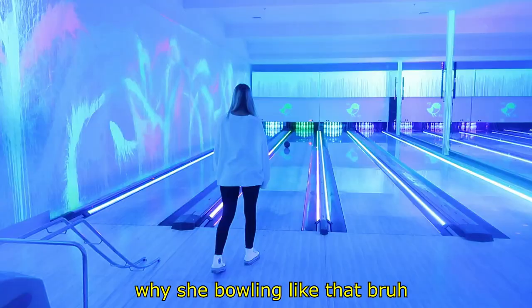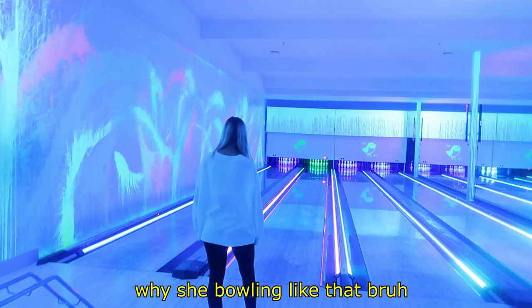Yes! Yeah! Why is she bowling like that, bro? Why is she bowling like that? That's weird. Hit a pin, please.